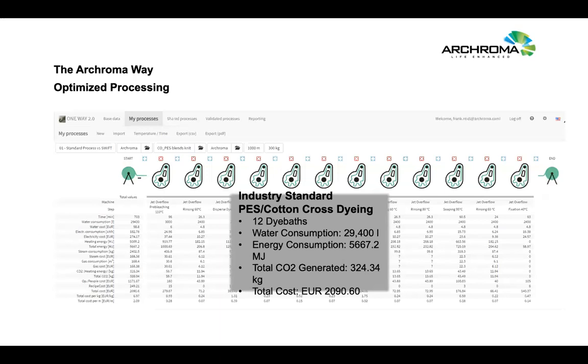Once a brand has identified or a manufacturer has chosen a sustainable dyeing system, for instance, the Swift Blend system, Archroma has created a process simulator called our One Way tool, and it can show the resources used in the current system.